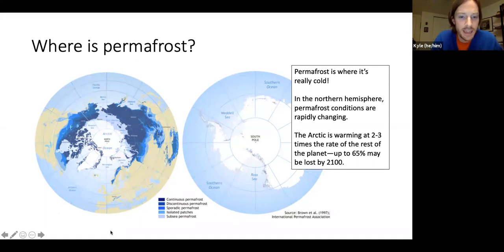So you can see in this image, obviously the very high north is permanently frozen, as is Greenland right here. But then in these gradations of blue, you can see where continuous permafrost shifts to regions that have sporadic or patchy permafrost, to regions that don't have permafrost anymore when it gets warmer further south. So why this is where all of the action is happening is because the Arctic is warming at 2 to 3 times the rate of the rest of the planet.